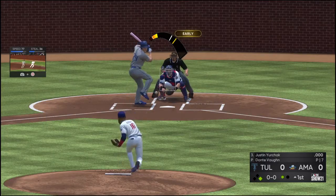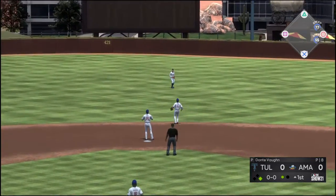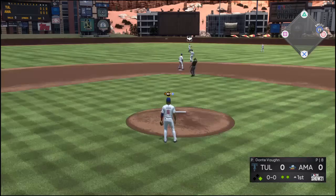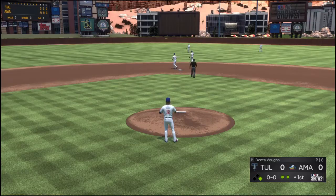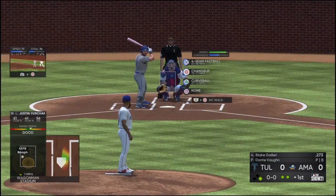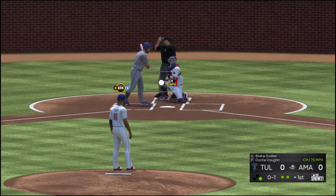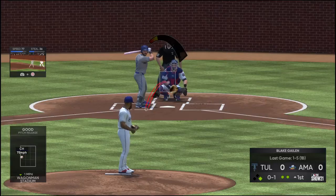Into the box, Justin Yurchak, as he connects on the first pitch with a fly ball to center. Thomas comes on now and makes the catch in shallow center for round number two. Striding in is Blake Galen. He takes his first cuts in this one with a man at first and two away. No balls and one strike.